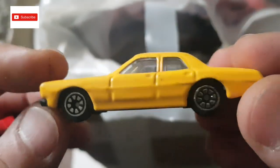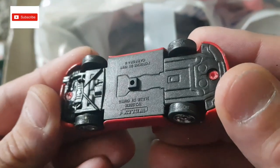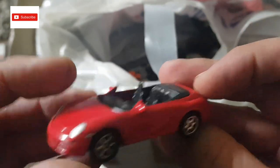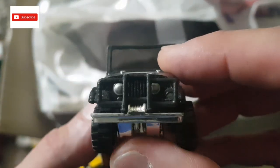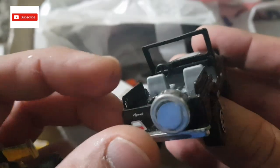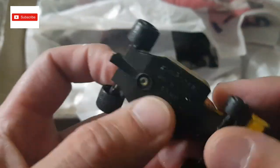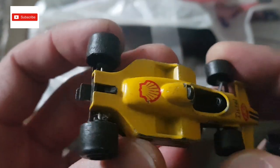And this is a nice American cruiser. I think this, no, this is Chinese as well. I was thinking this is a Corgi, but it's a Chinese one. Porsche, no windscreen. Welly. This is another Jeep, probably, yeah, another Chinese model. And a Majorette racing car in a bit of a state. No wing at the back.